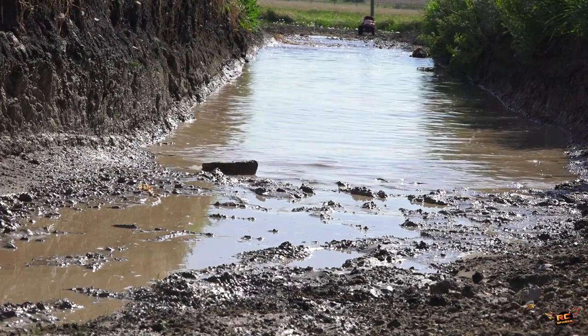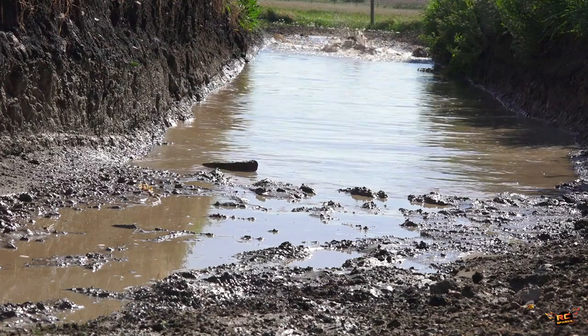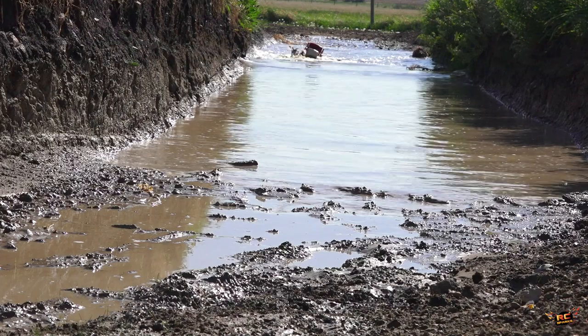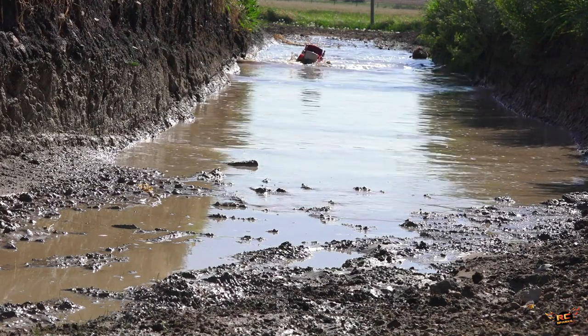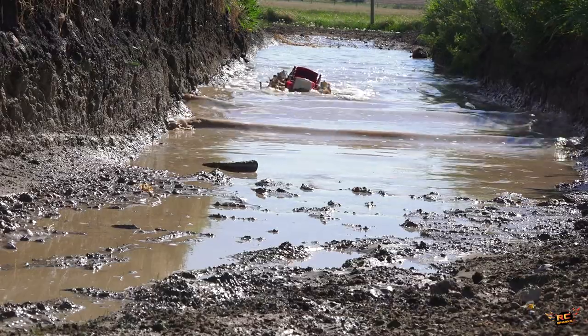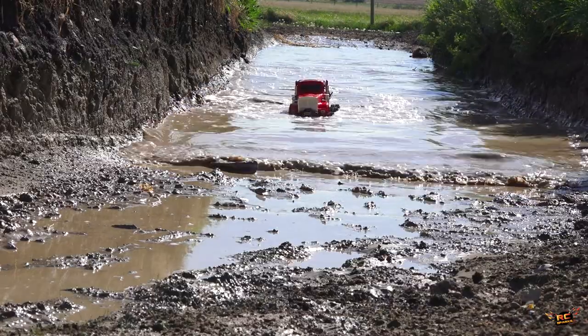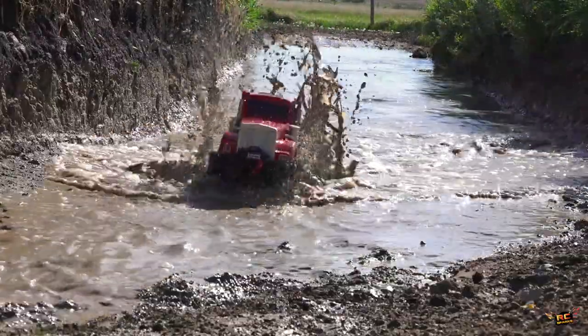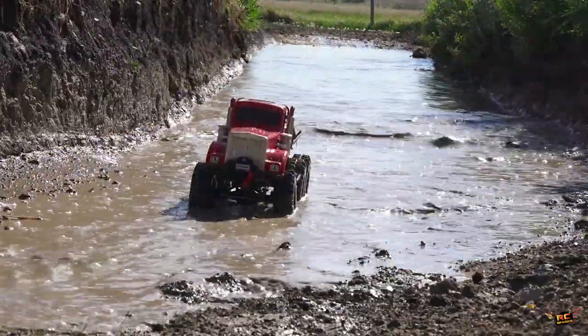One more time. Very nice. I'm impressed with this rig. Definitely is giving it all with those huge 2.2 tires. There's plenty of power to spare.